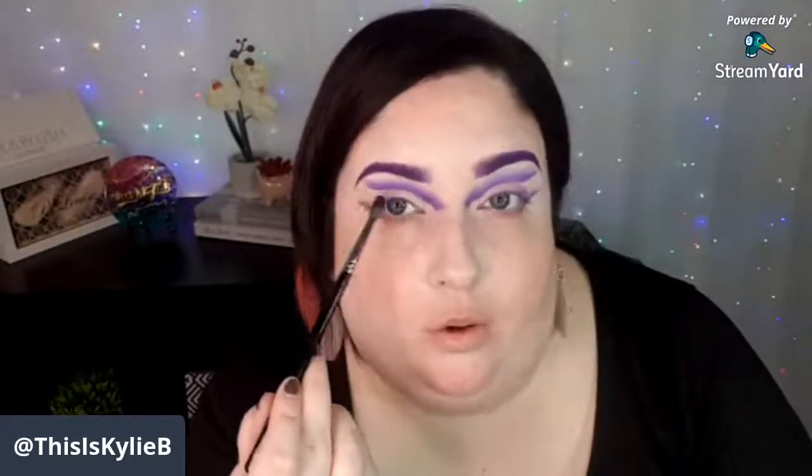So I think what I'm going to do is cut it and then use the gold liner to go underneath. I think that would be quite cool.